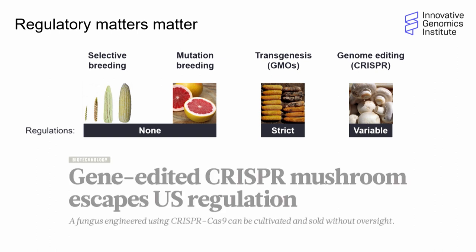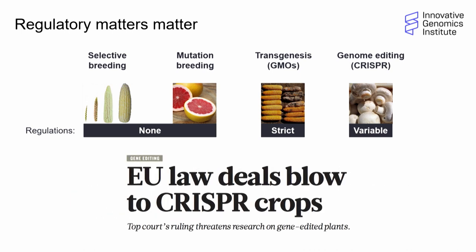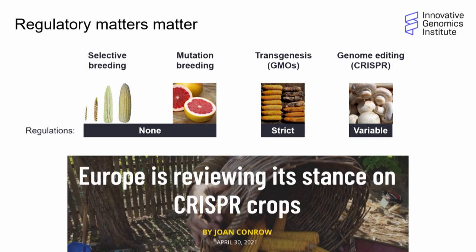So in the US, basically CRISPR is not gonna have additional regulations. In the EU, it does. It's regulated the same as a GMO. There's been some discussion that maybe this will soften recently, and I know the UK, as it leaves the EU, is probably going to side on the US stance with this, but it's not totally clear.